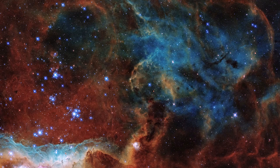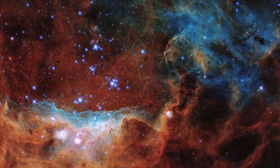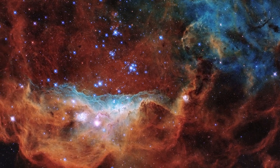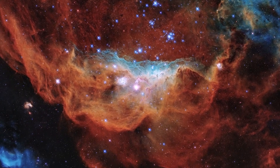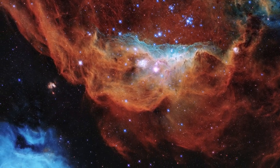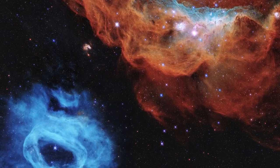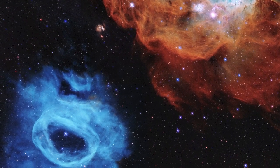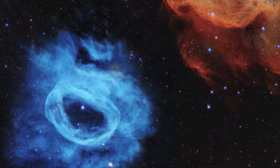So here we see a close-up of the cluster of massive stars at the heart of NGC 2014. And in a moment, we're going to start to pan across towards its neighbor, NGC 2020. Although the two are clearly separate objects, they are both part of the same giant region. Now, it's clear at a glance that NGC 2020 is something quite different. And this is a really very interesting object indeed.